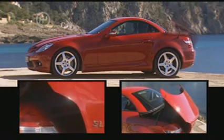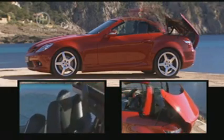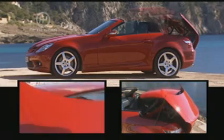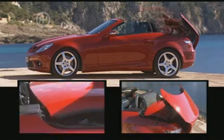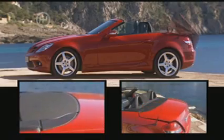Nobody does the coupe to convertible transformation better than this. The new SLK folds the rear glass away more tidily, leaving more boot space. Room for another golf bag, as long as it hasn't got any golf clubs in it.